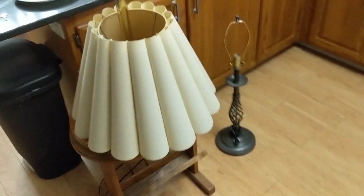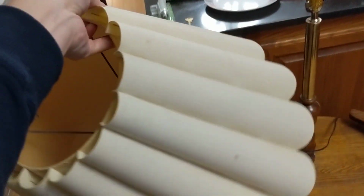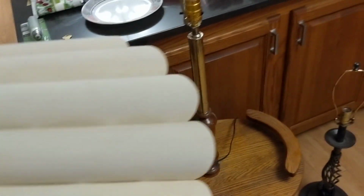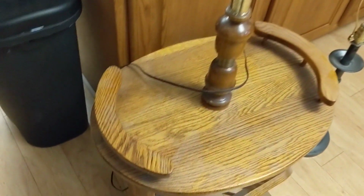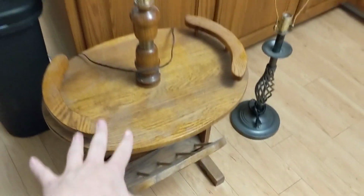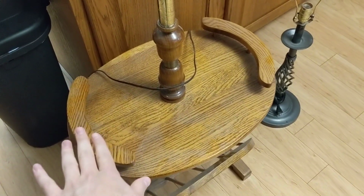Over here, okay, this is sort of a mess, but this is the lampshade that goes to this. It's sort of funny, and I don't know if I'm going to include it with this or maybe see if I can find a different lampshade for this, but we do have a table lamp scenario with a magazine setup going on. So it's this whole thing. This was free. Paid zero money down.